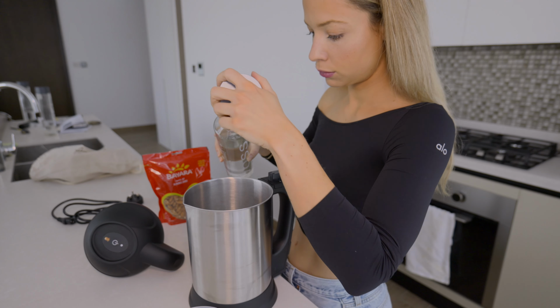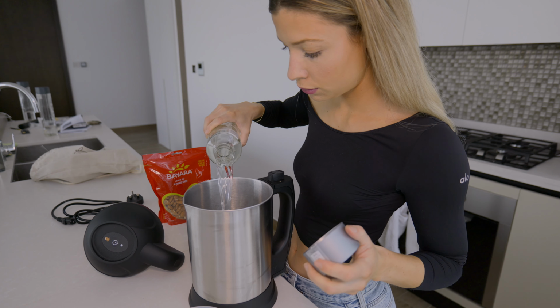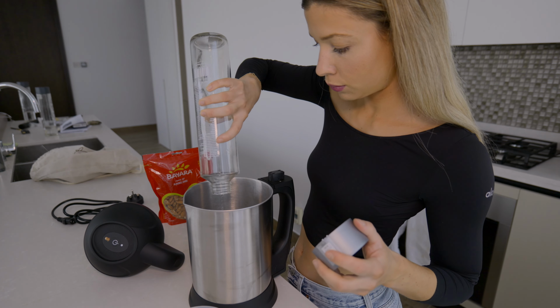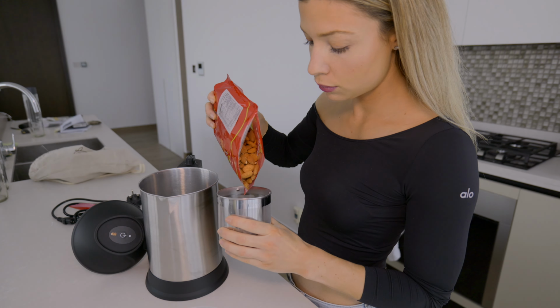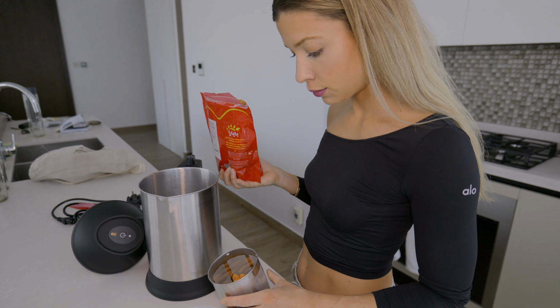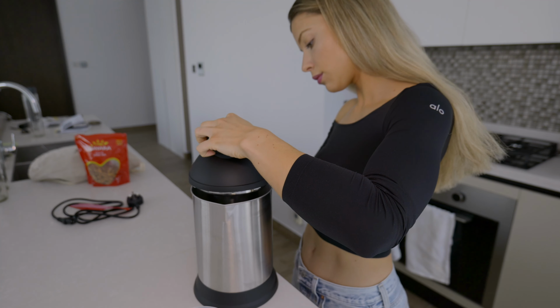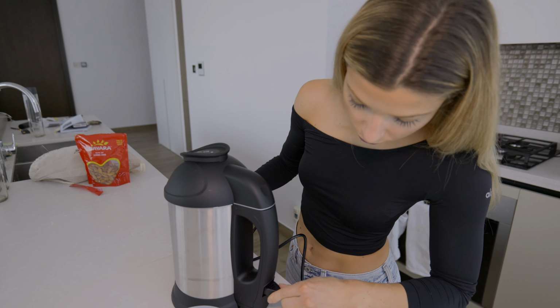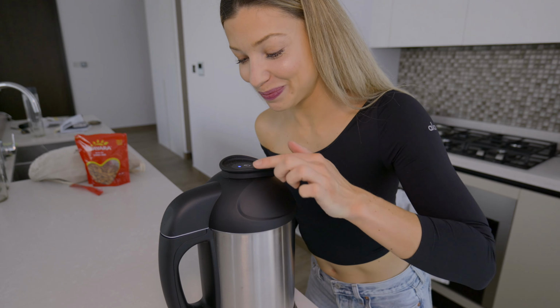First, you need to fill the container with water, and then you take basically any kind of nuts or seeds that you like. I'm taking almonds, and I just absolutely love that you can make sure you have only clean ingredients in your milk, because so often there's added sugar or other stuff that brands put into their milk alternatives. Okay, let's do it.